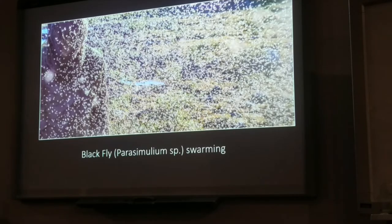What do you call black fly? In close up, they're kind of black. They're more blackish than a mosquito, so they just call them black fly. Yeah, they're definitely more black than anything else. But buffalo gnat is another name for them.